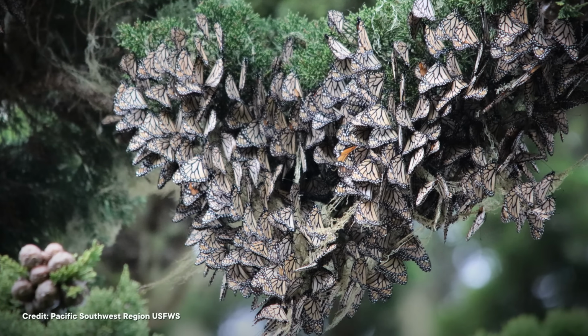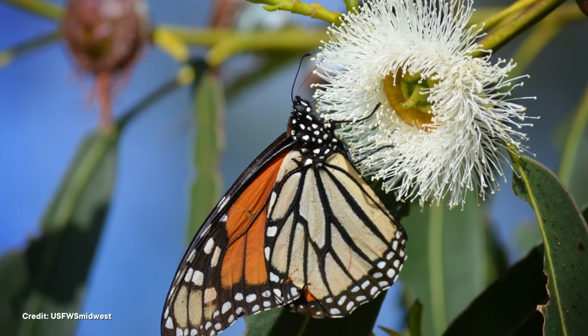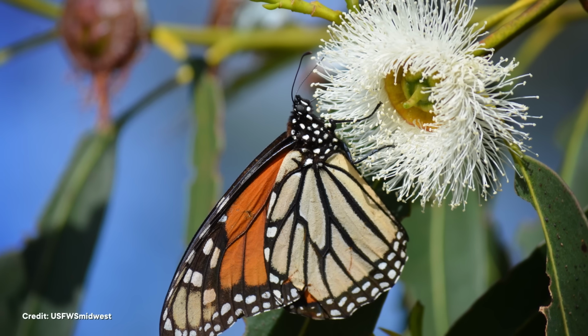They specifically need trees with thick canopies that maintain a comfortable temperature. Many of the large native trees that fit that bill have been removed by logging and development. So western monarch butterflies have shifted to roosting mostly in eucalyptus trees. They provide safety and nectar for the butterflies, giving them a better shot at survival. So I guess those silver-lined leaves have an ecological silver lining too.